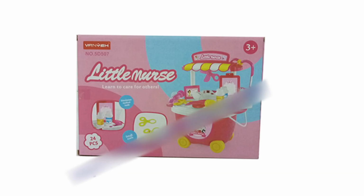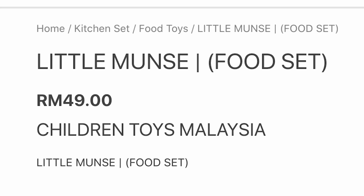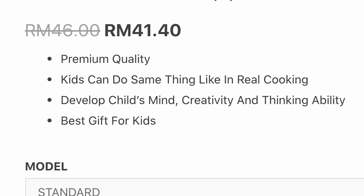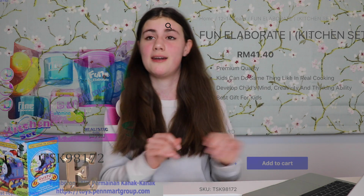Moving on, what about Little Nurse Learn to Care for Others? That's kind of cute, right? No, apparently it's not a nurse set, it's a Little Months? Whatever that is. I find this product a hilarious example of how they just blatantly make claims like premium quality and best gift for kids, when this is very, very far from premium quality, let's just say that.